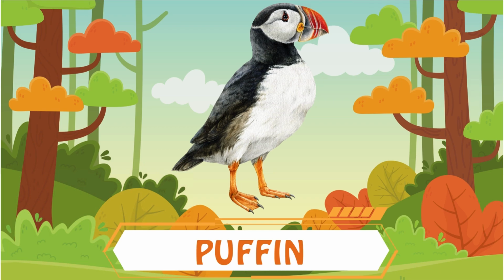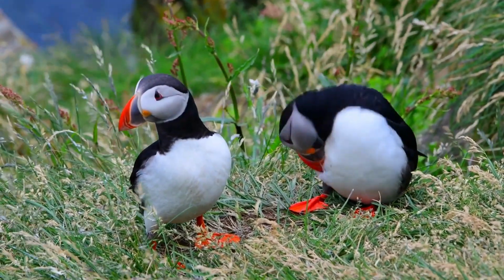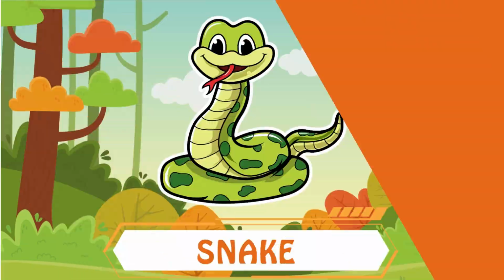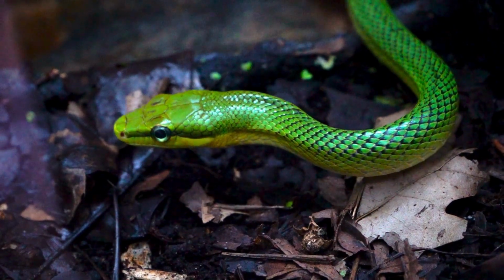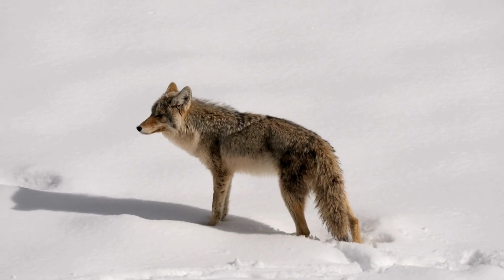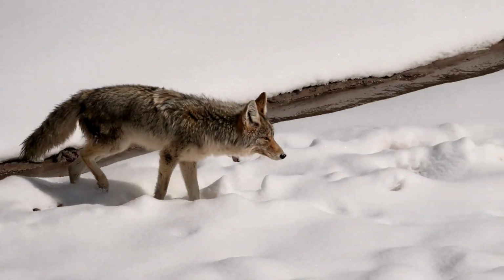Puffin. This is a puffin. Snake. This is a snake. Coyote. This is a coyote. Howl! Howl!